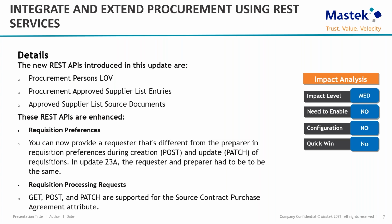Apart from that, there are existing APIs which were available and they have been enhanced. One is requisition preferences. You can now provide a requester that's different from the preparer in requisition preferences during creation, post, and update batch of requisitions. In update 23A, the requester and preparer had to be the same. So there is a new functionality which allows you now to have the requisitioner and the preparer different when you're running these APIs.